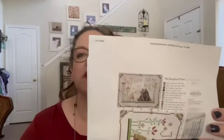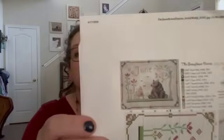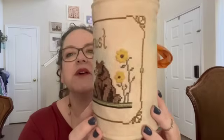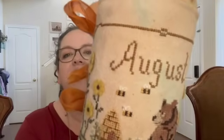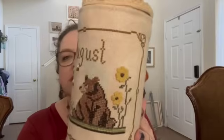I did find the picture of the bear, though. This is what it looks like for the June, and you can see that tree to the right. It looks really good. In fact, in some ways it's better than mine, but I just really wanted those sunflowers to go with the bees, and they are little lazy daisy stitches for the wings. And I'm trying to think if there's anything else I changed.